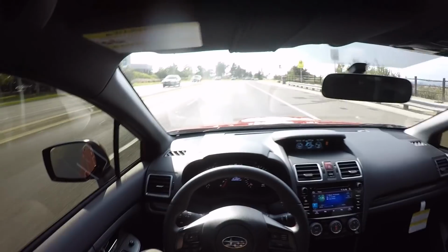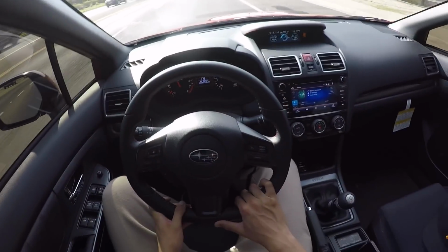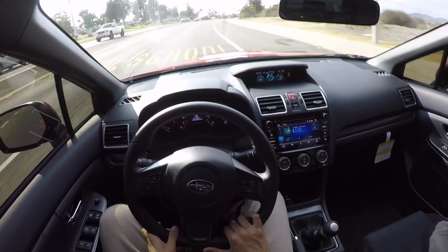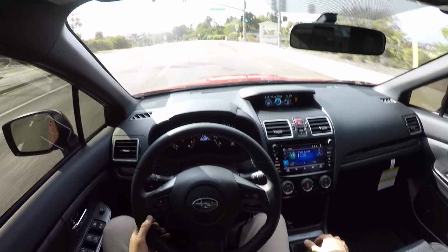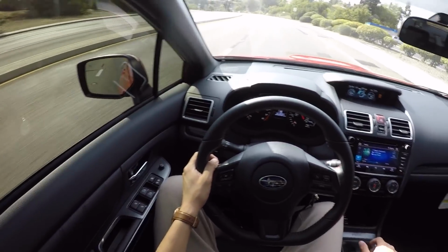WRXs usually go for higher than the FRS. I think brand new, I got the FRS starting at 26K. Brand new, I got this WRX for 30,000. So they're a little bit more expensive than the FRS.